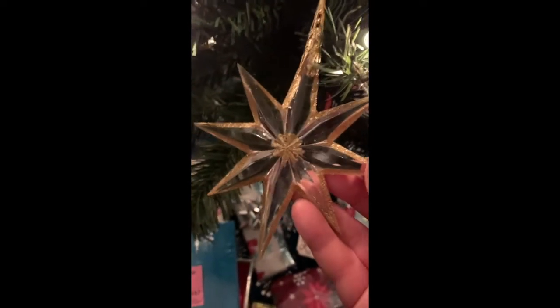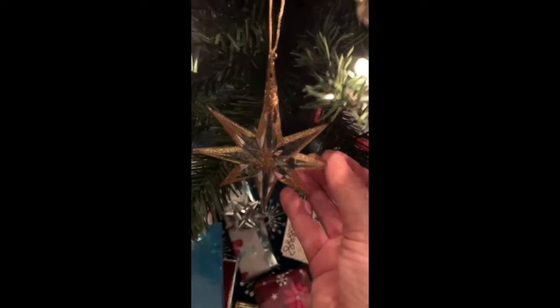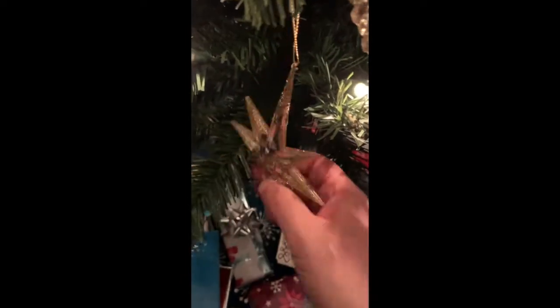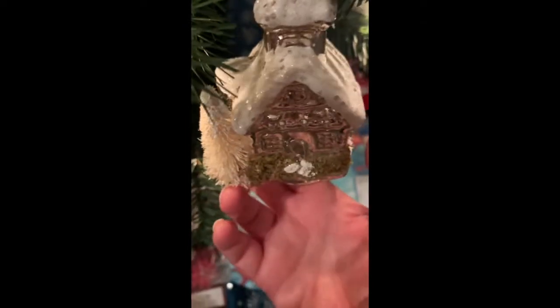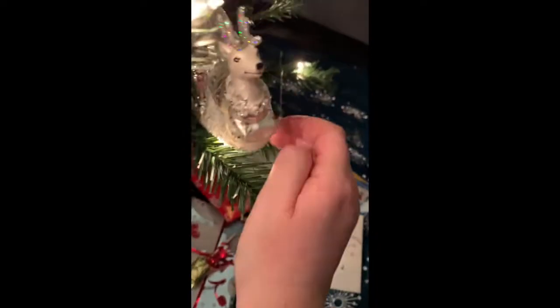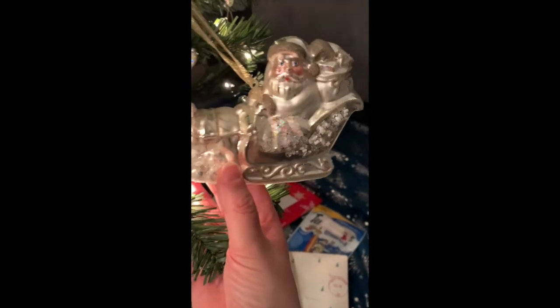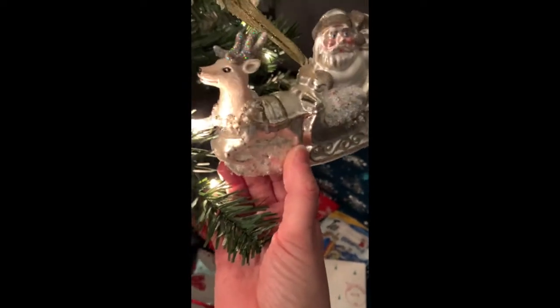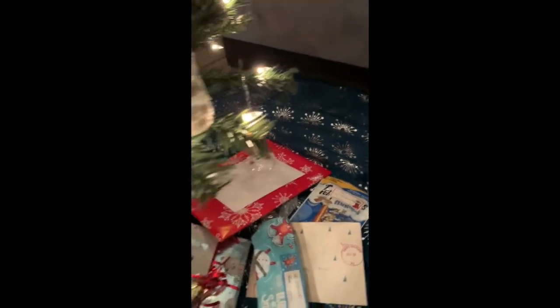This, I think, was my grandmother's. Because I don't think, I think that's hers. And I got it, which is very special to me. And look at this little house. And look at this. I love this one so much. Wouldn't that make a cute cross stitch? Maybe a lot of white, but it would be pretty.